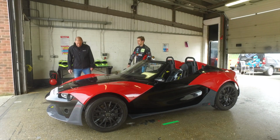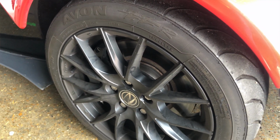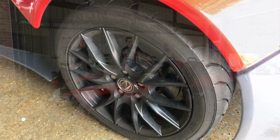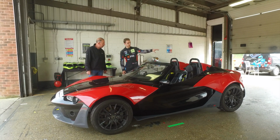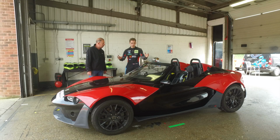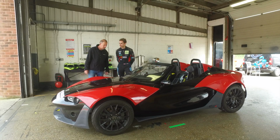It's got some great Avon ZZR tyres on, which are very grippy. And the weight is very central as well. We have a centre spine in the middle of the car, an aluminium spine, which connects to the gearbox and the engine at the back. So all the weight is really central, and everything on the outside is lightweight fiberglass.